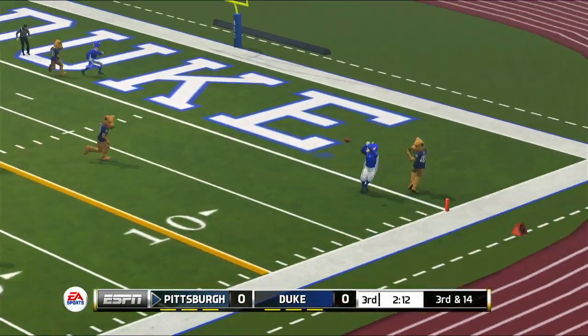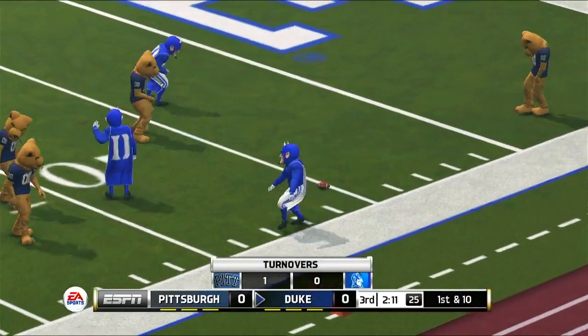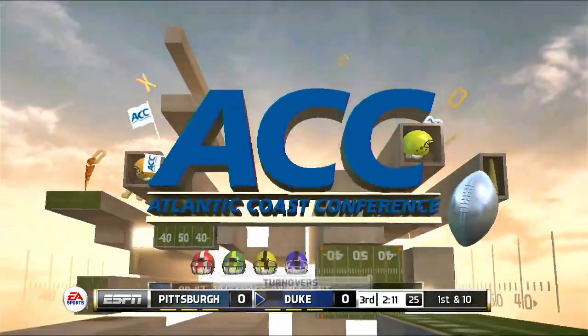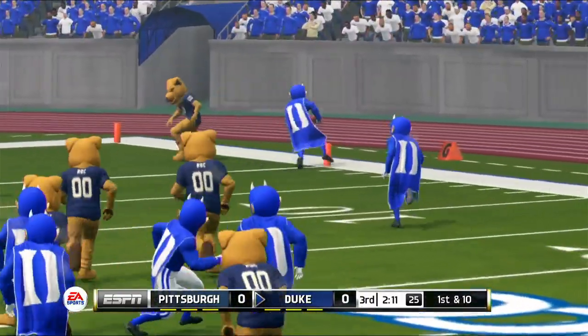Under heavy pressure, and here's a quick throw. And it's intercepted. And that was just an outstanding pick. Great play by the defender to high point the ball, but the quarterback wasn't in rhythm on the throw.